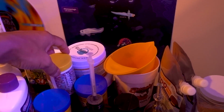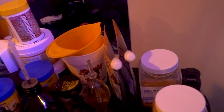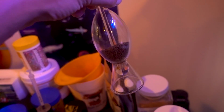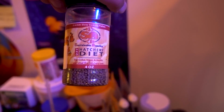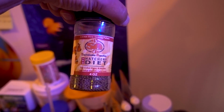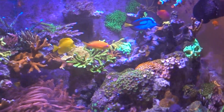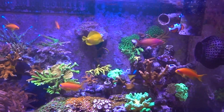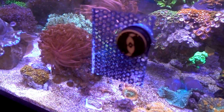Usually one time in the morning and one time at night, but I may switch it up. Instead of doing this, I may do like Gani Power, I got Reef Roids, I also sometimes drop a little bit of pellets, these Reef Nutrition TDO Chroma Boost. I also have the Sustainable Aquatics Hatchery Diet. I just mix them up. It's not like every day to do certain things, but I just kind of have a mix, and fish seem to enjoy the variation. And of course I also put some nori here.